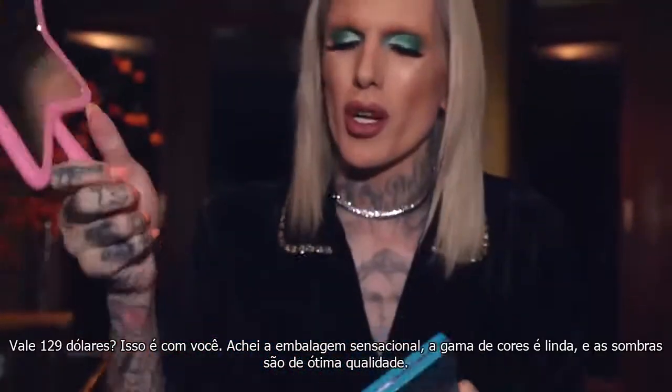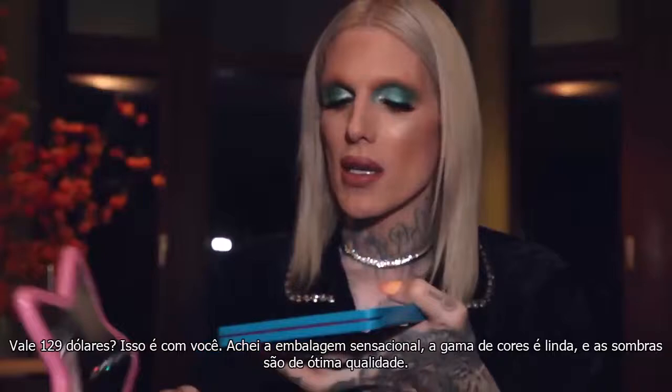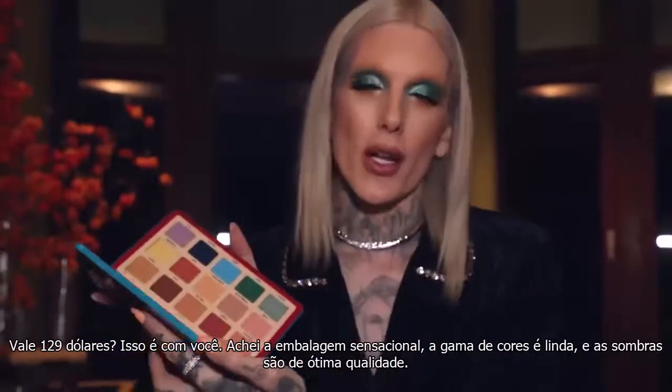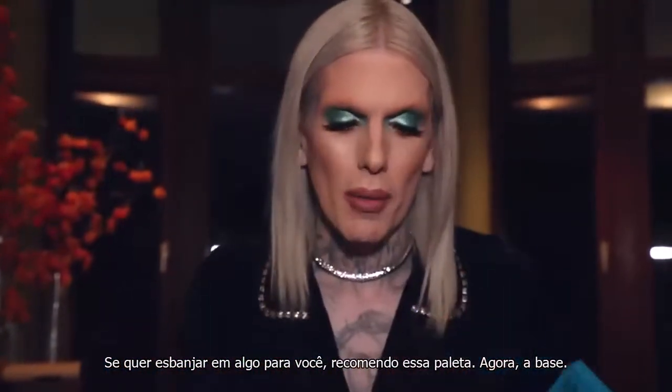Now, I'm sure a lot of you are gonna be like, are they worth $129? That's up to you. I think the packaging is amazing. The color story is beautiful, and you are getting very high quality shadows. So if you wanna splurge and get something amazing for yourself, definitely would recommend this.